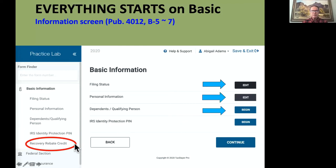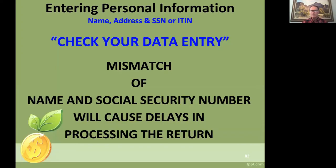There is, this year and last year, they put recovery rebate credit in this basic information page. And I circled it just to make sure that people were aware that it was something that was available there. And at this point, I'm not sure it's going to be there when they get the federal returns done. It might be there. It might not.